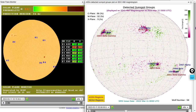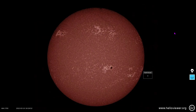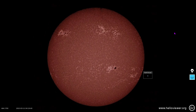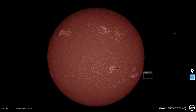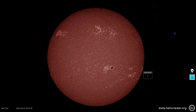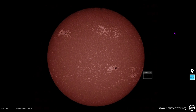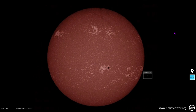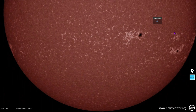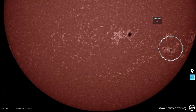It's very complex, it's very compact, it's got complex fields. Three large distinct umbra there in the leading zone, one large distinct trailing umbra. It's a very spotty sun, folks. And solar cycle 25 turning out to be quite active indeed. Is it a grand solar maximum? Let us know in the comments if you think it's a grand solar maximum. Check out those spots. Those are capable of producing large flares too, folks.